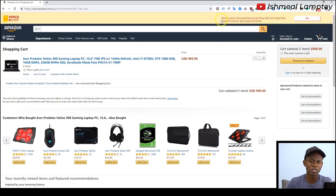Items were removed because they did not meet the weight and or size requirements. So just like I was saying, even though you have access to purchase items on Amazon or any of the sites there and have them shipped to you, you can't go above certain weights. I don't know where you get to see the weights which are allowed in here, but that's fine. So first you search for an item that you can check out using the eShop app or extension on Google Chrome. I think that's good to go. Even though you won't be able to purchase almost everything, you should be able to purchase a couple of things using this particular service.